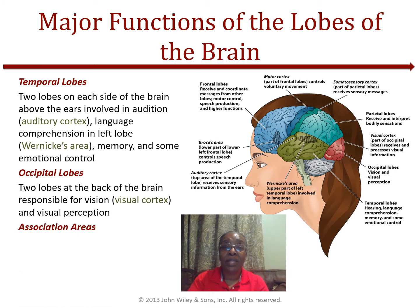When we're talking about the occipital lobes, this is responsible, among other things, for our vision as well as our visual perception. So damage to the occipital lobe can produce blindness. Even though the eyes and their natural connection to the brain can be perfectly healthy, if there's damage within that area, then a person can believe that they're blind.